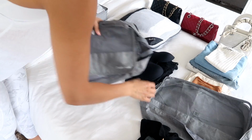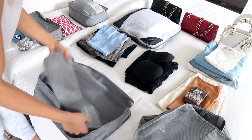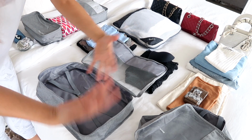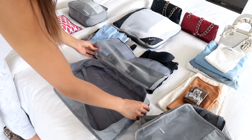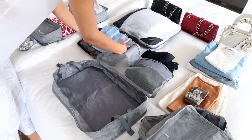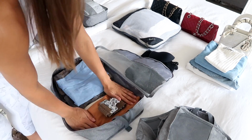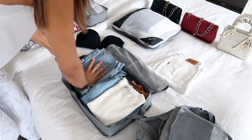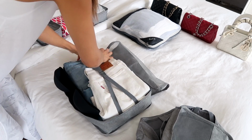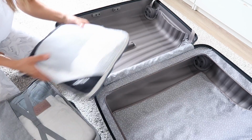I love it. Next, I'm gonna take this bigger one over here. And by the way, if you're going for a longer trip, you could divide these into shirts, pants, underwear, tops, and organize it that way as well. But because I already have my outfits planned, I just pack the outfits as they are. I'm gonna take this one and also this outfit. Voila!